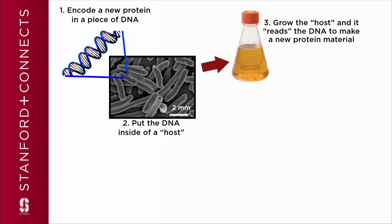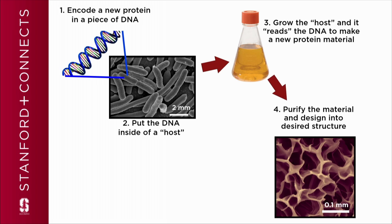They make multiple copies of these genetic instructions, and then they read the genetic instructions to make a new engineered protein. We can then harvest that protein, separate it out from the rest of the fermentation mixture, and form a new material with the proper structure that we want it to have. For example, here I'm showing a scaffold with interconnected pores that would be a surface through which cells could grow.